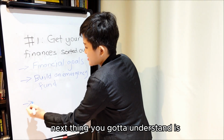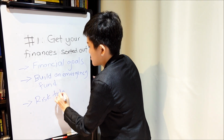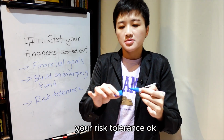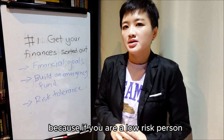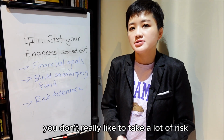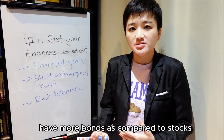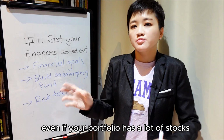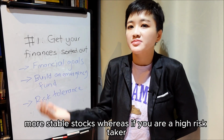Next thing you're going to understand is your risk tolerance. Now this applies to traders and also investors, because if you're a low risk person, you don't really like to take a lot of risk, then your portfolio has to have more bonds as compared to stocks. Even if your portfolio has a lot of stocks, most of it will be large cap stocks, meaning safer, more stable stocks.